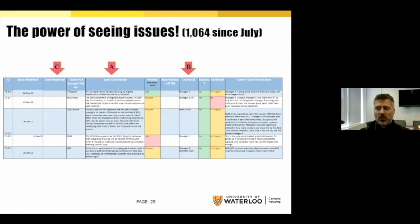So I've labeled this the power of seeing issues. So we started the scaled huddles back in July. And at the same time, we introduced this issues log. So in just over 6 months, my team identified over 1,000 issues. So 1,064 to be precise as of last Friday. And that is much more specific than that last slide I just showed you. And probably the best thing about that is 96.4% of the issues are being dealt with before they get to the senior level.